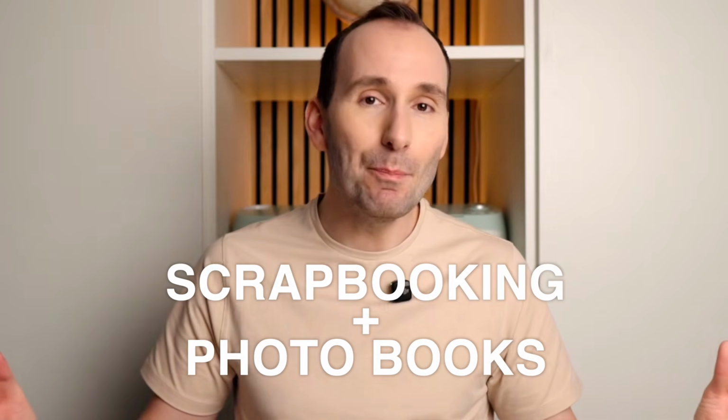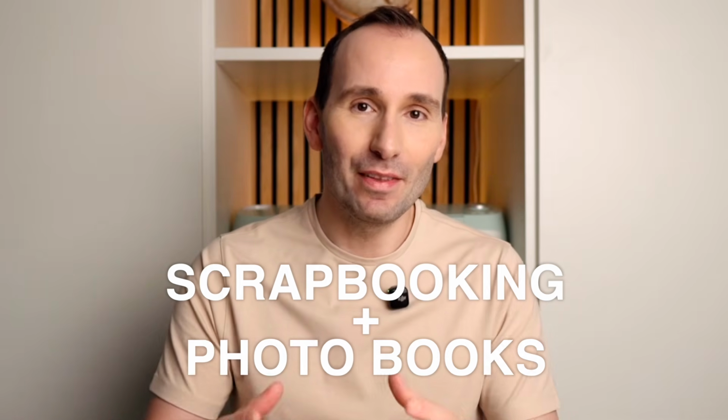If you use it for a yearly book for your family, then you can use tab dividers for January, February, March, April, May, and so on. So you can be so creative. It's basically scrapbooking married together with photo books. And I think it's the best of the two worlds. So without any further ado, let's have a look at the book.